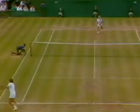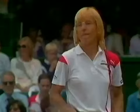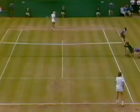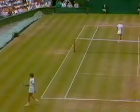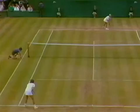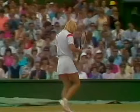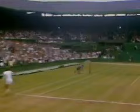Just out. Deuce. Navratilova. Okay, Ms. Navratilova. Ms. Mandlikova leads 4-2. And here Martina is looking a little happier. The point before, she had a shoulder-high forehand, which she liked to put away, and there she put away her backhand into the open space.